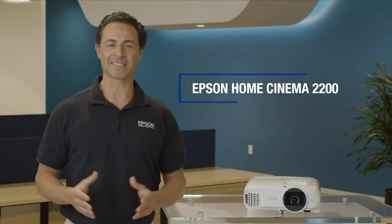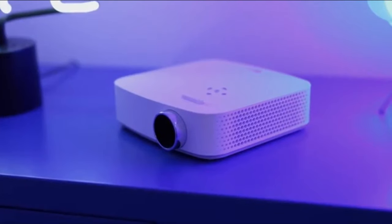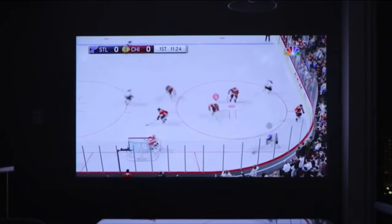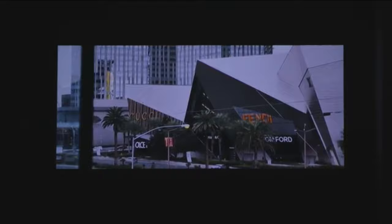Projection perfected. Number 2. LG Portable Full HD Theater. This is a projector from LG called the CineBeam, and believe it or not, this thing right here, standalone, can project up to a 100-inch 1080p Full HD image. The fact that this can fit in a backpack and run for up to 2.5 hours without any power, it does have a battery built in, is just the most impressive feature about it.